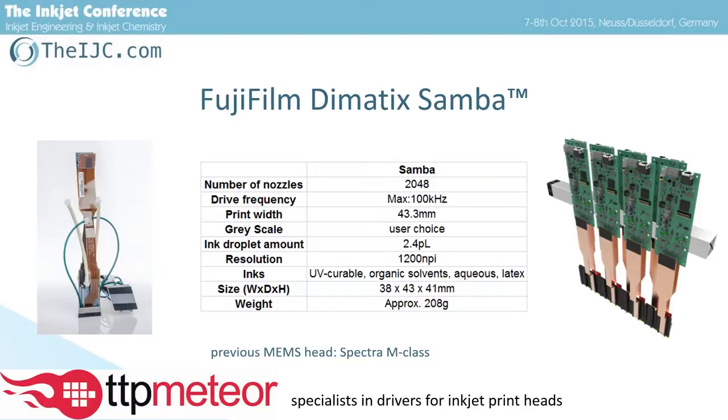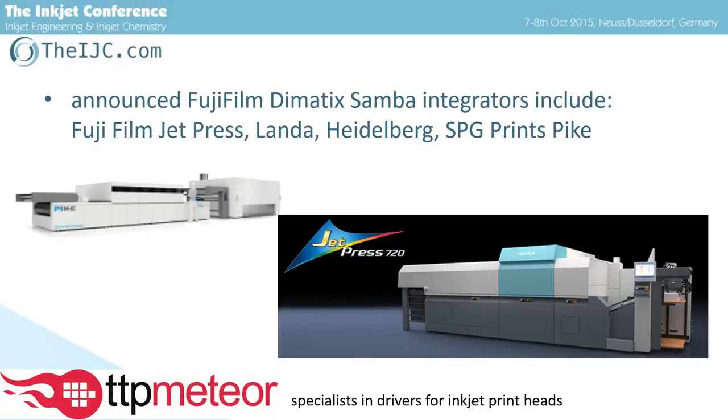I mentioned the M class historically. Also, this Samba, of course, has been used for a while in the Fuji machines. Here's a JetPress 720. And there have been a few announcements from Dimatix since the last Drupa as to who their partners might be. But apart from this one example of the SPG Prints textile machine there, most of the others that I'm aware of are still in the pre-publicity stage, if you like, of producing their products.